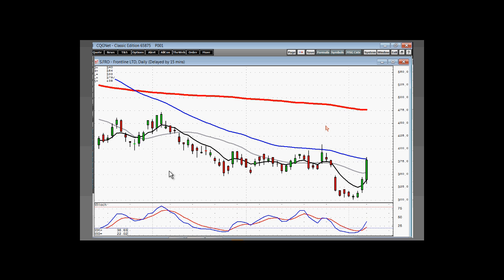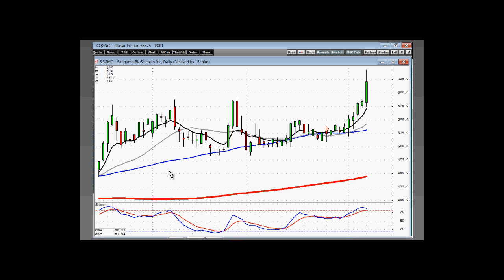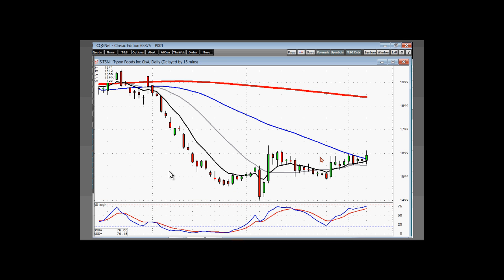And SGMO. Another one. It broke out nicely, as they broke out through this level. All right, this was just a breakout. TSN is another one that can be bought on positive trading. Notice the T-line crunch is pushing it up through. That tells you there's going to be a lot more force to the upside.